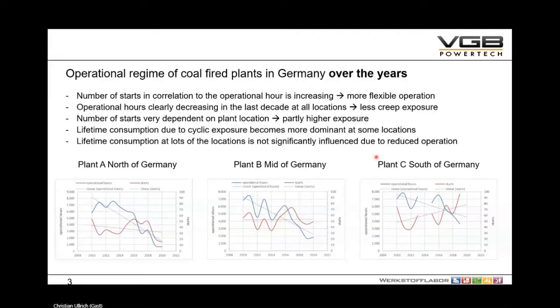Looking at another plant in the south of Germany, there the story looks a little bit different. As I mentioned before, most of the generation from renewables is located in the northern part of Germany. So you have to transport power to the southern part, and therefore the production for the conventional industry in the south is a little bit different, and that's what you can see on this slide. Also here the number of operating hours is decreasing, but not as much as for the other two locations. At the same time, you see a quite massive increase in the number of starts. So also here, they are operating much more flexibly.